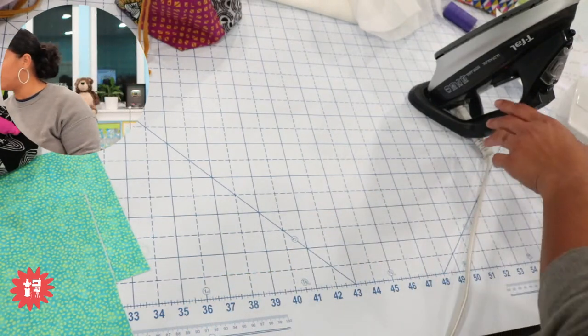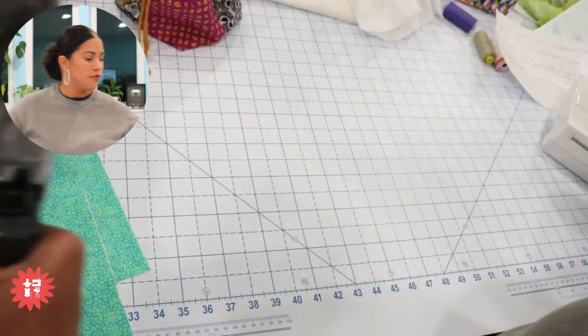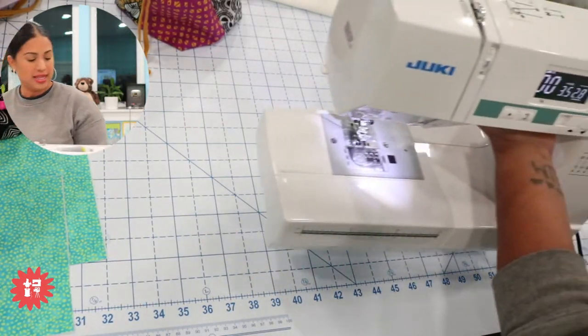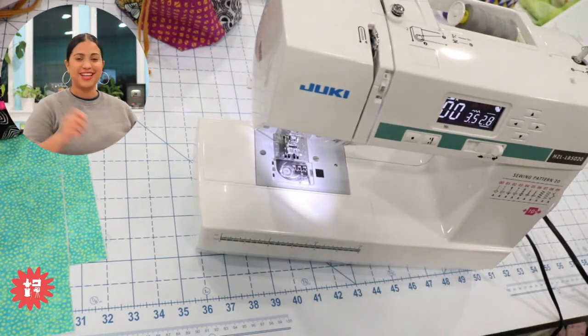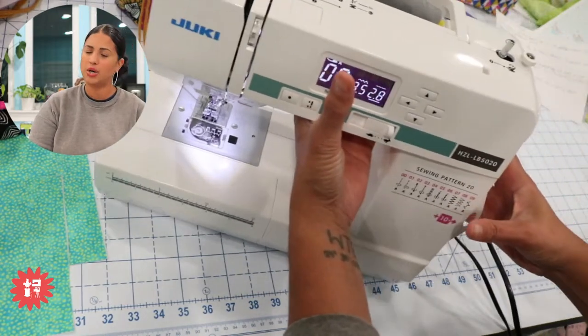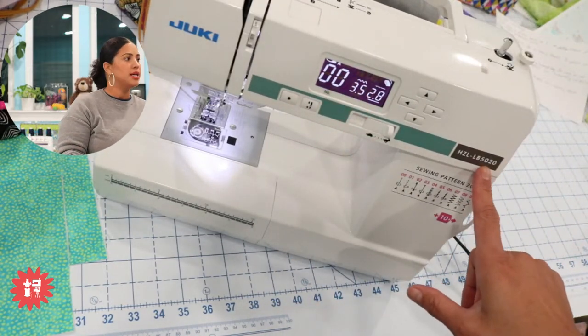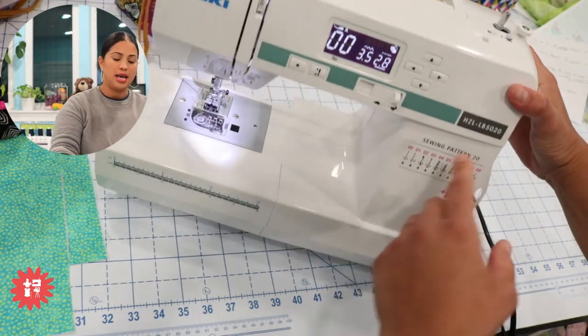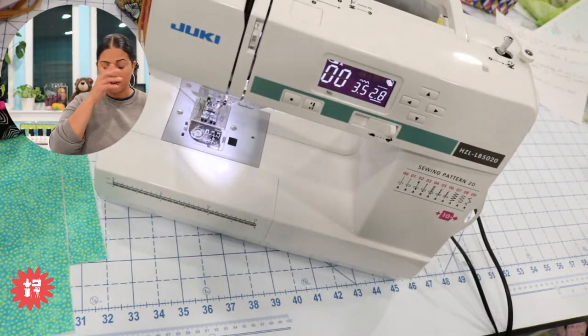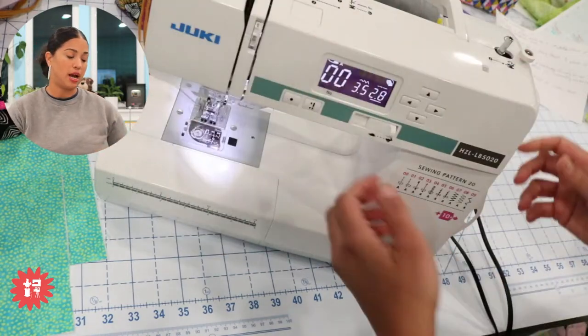So this is the Juki that we sell in the shop. I've been using it here for WIP Wednesday for a couple years now. We've sold a ton of these. And this is the one I prefer to use on here because I can move it in and out of the way. This is a Juki LB5020. I think we still have some in stock, yeah? Yeah, so we still have some in stock. And it's the LB5020. We ship it free in the U.S. So if you're in the market for a new machine, check it out.